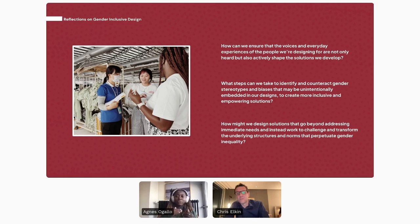Are there ways to really push this a little bit further so that whatever it is we're building is more inclusive and a little bit more empowering and doesn't have some of these unintended consequences based on some unintentional biases that are embedded in the designs of the solutions? And finally, how can we make sure that whatever we are building doesn't just address immediate needs, but instead starts working to challenge and transform underlying structures and norms that really perpetuate gender inequality? And these are now the solutions that are towards gender transformative.